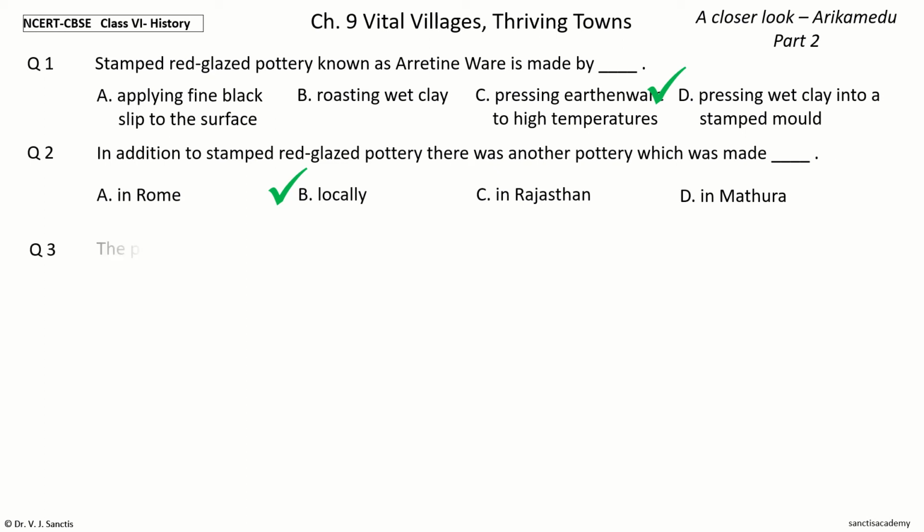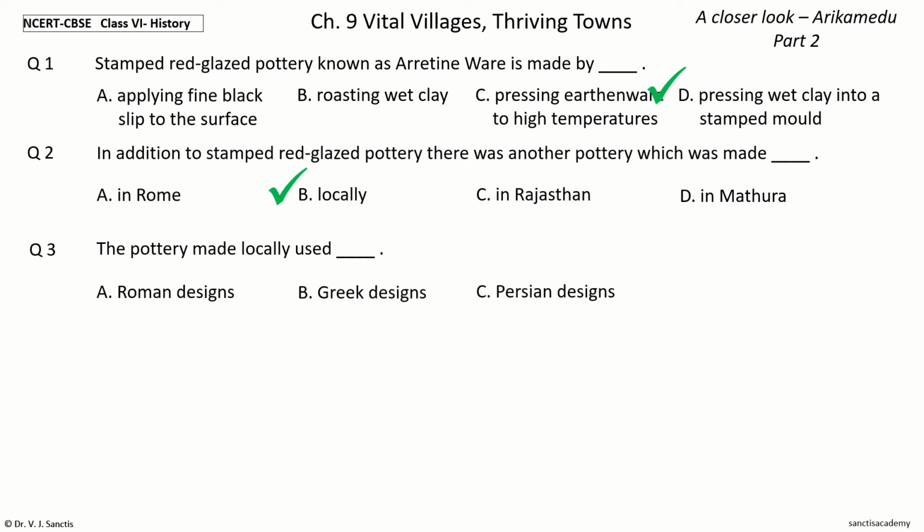Question 3. The pottery made locally used dash. The options are Roman designs, Greek designs, Persian designs, Mediterranean designs. Your time to choose. And the answer is Roman designs. So, the pottery made locally used Roman designs.